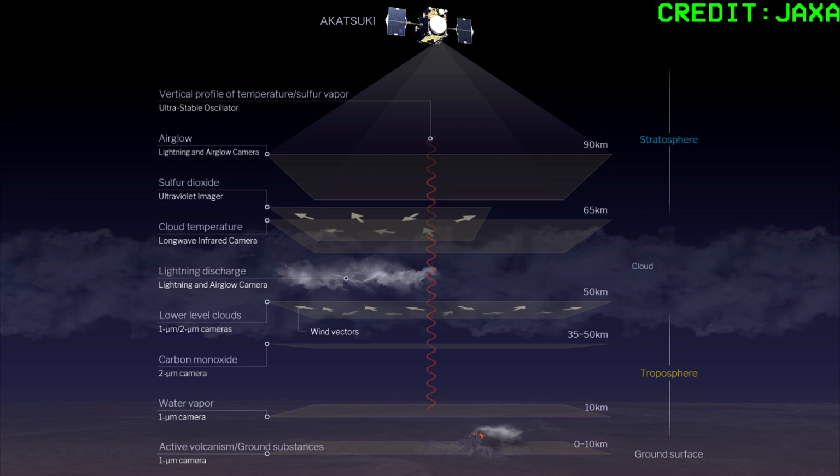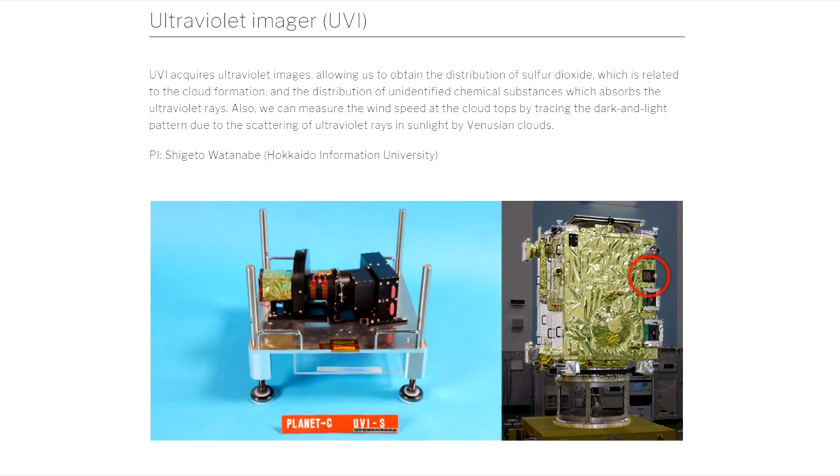As you can see in this infographic, it shows what each camera is supposed to observe. The first camera is the ultraviolet imager, or UVI. This is used to look at the sulfur dioxide, which is related to cloud formation and the distribution of some unknown substance that absorbs UV rays. It can also measure the wind speed at the top of the clouds.